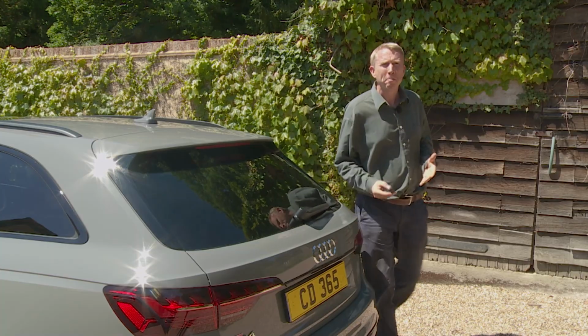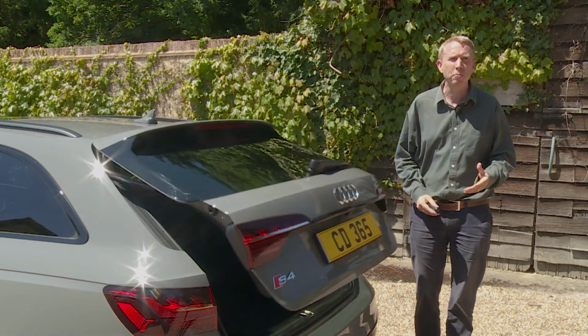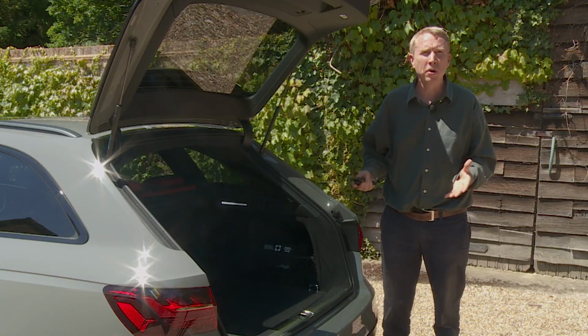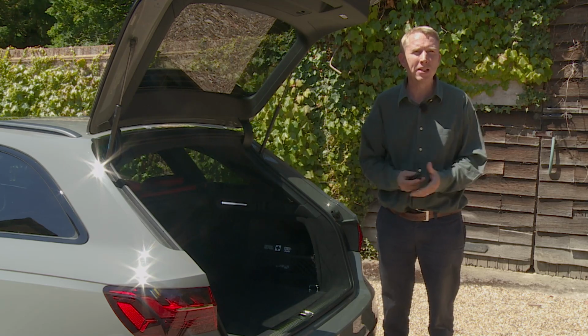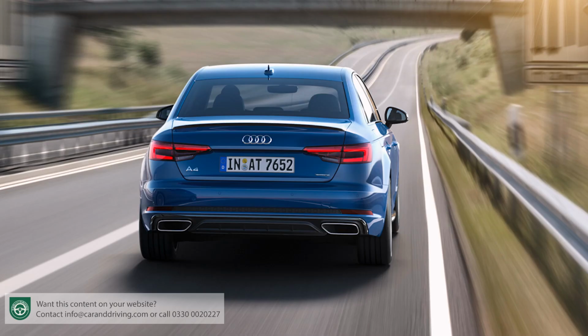Time to take a look out back. Avant estate models get a standard electrically operated tailgate, and across the range there's an optional advanced key package which allows you to open either the boot lid or the hatch by waving your foot below the bumper, should you be approaching your A4 laden down with bags. This Avant's hatch raises to reveal a 505 litre boot. The equivalent saloon version would give you 480 litres.